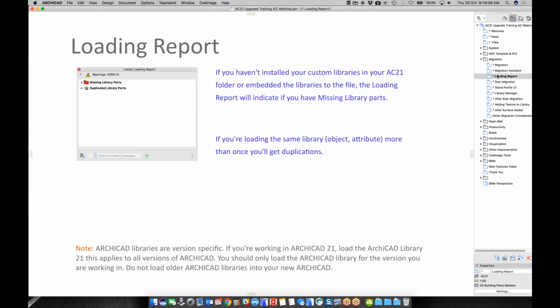This file does have a loading library report. A few of you would have seen that when you opened your file, which is fine. There's two little errors in here, which we're going to go and fix. Coming back to this loading library report, if you've never seen this before in your life, well done. You've got a file that's pretty efficient. If you do see this, this is probably something you want to look at and get resolved.